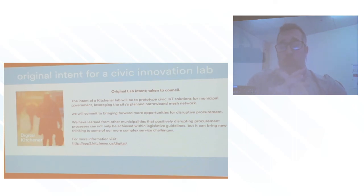The strategy put forward, or the vision really, as we like to call it, was to ultimately make Kitchener a better place to live, work and play. And one of the things that we're trying to do as a lab is to put forward initiatives and to build not only proof of concepts, but some early stage and beta products on the digital side so that we can actually have some stuff to give to the citizens.